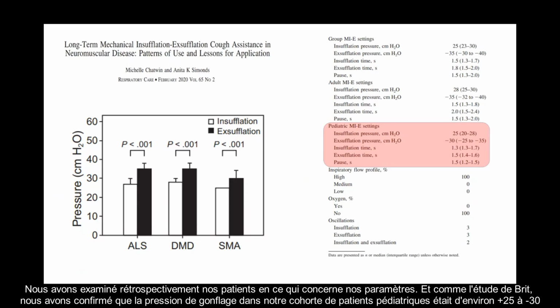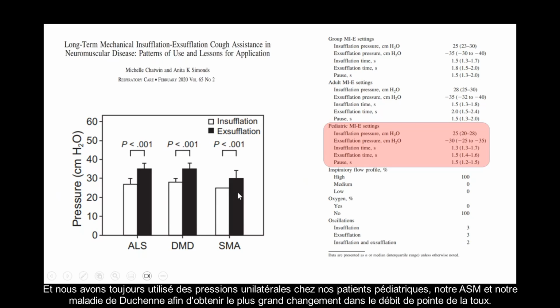And we retrospectively reviewed our patients with regards to our settings. And like Britt's study, we confirmed that the insufflation pressure in our cohort of paediatric patients was around plus 25 to minus 30. And we always used unilateral pressures in our paediatric patients, our SMA and our Duchenne's, in order to get the greatest change in cough peak flow.